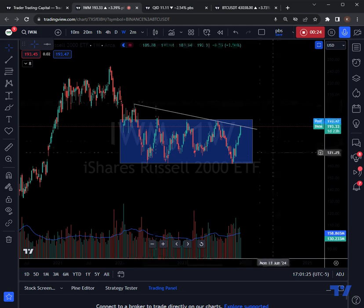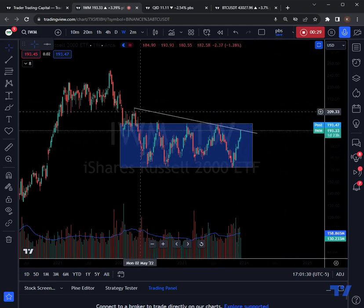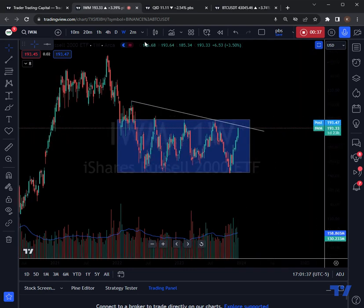Now, first things first, you've had 1, 2, 3, 4, 5 weeks up in the Russell 2000. You are running into this little resistance pivot. There could be a little bit more upside if you draw it from that actual pivot high, which would put resistance around that 195 area on the Russell.